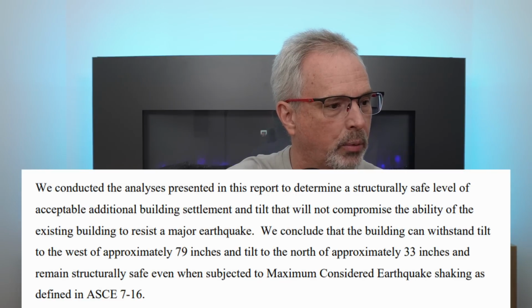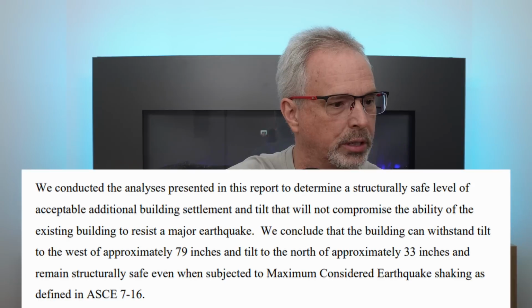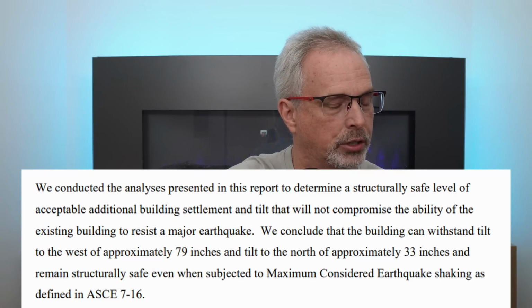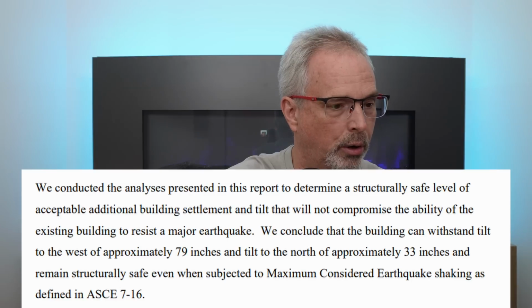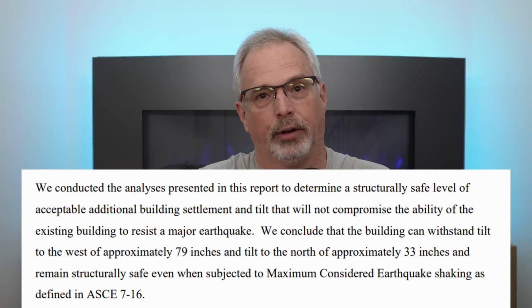Mr. Hamburger goes on to say, we conducted the analysis presented in this report to determine a structurally safe level of acceptable additional building settlement and tilt that will not compromise the ability of the existing building to resist a major earthquake. We conclude that the building can withstand a tilt to the west of approximately 79 inches and a tilt to the north of approximately 33 inches and remain structurally safe, even when subjected to the maximum considered earthquake shaking as defined in ASCE 7-16. Again, you'll find many other engineers who will dispute that 79 inches of building tilt is an acceptable outcome.